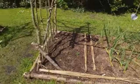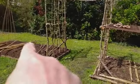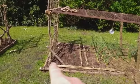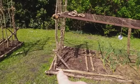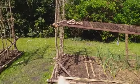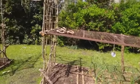But this structure is the Seat of Gourd. So the pergola on that side, I'm going to grow some runner beans up, and then on this side I'm going to have two different types of gourd. I'm going to have the snake gourd growing all the way up and possibly across, and then the bottle gourds are going to grow up and then across there. That's the plan, so fingers crossed.